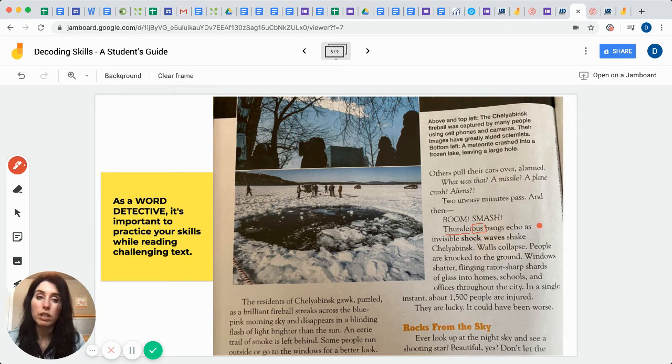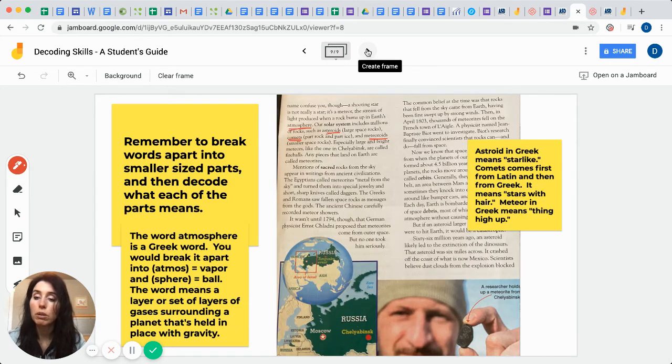So we don't have time to read this story together right now, but just know if you are truly a word detective, you would be on the lookout for words that you don't know, and you're going to want to break them apart and look for base words, look for prefixes and suffixes that you do know to make sense. And then you're going to start to want to grow your Greek and your Latin roots.